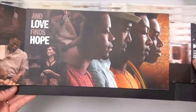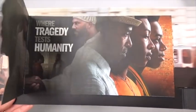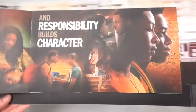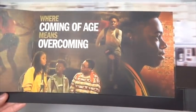The characters are lined up on the inside, with each one having their own unique die cut. The reason being that there was not one main character of the show, so Showtime wanted to be sure that each character was given equal prominence.